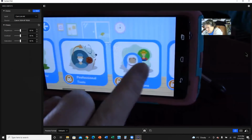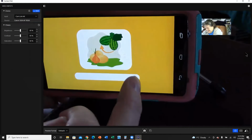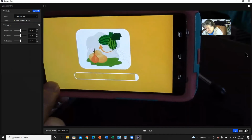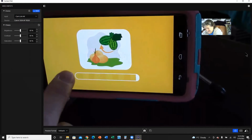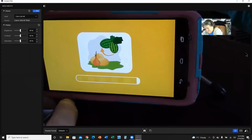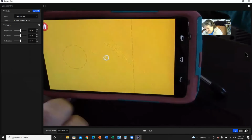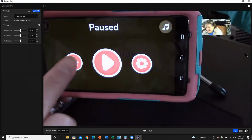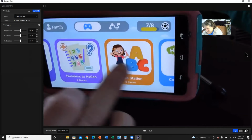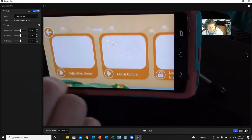And I'm going to go over here so you can see what they do with the letters. Match. It's not letting me go home. So, this is where you can practice letters. So I wanted to show you what they do here.